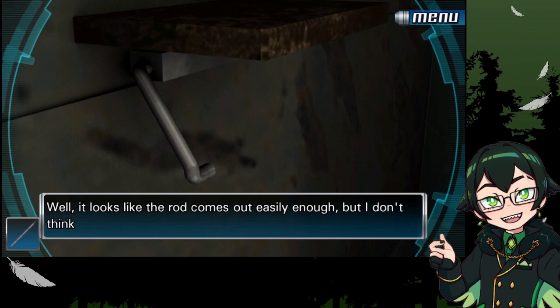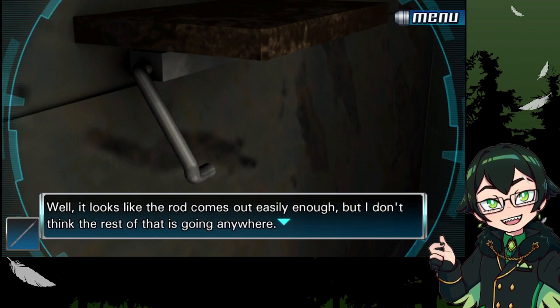Is everything here? Looks like the rod comes out easily enough, but I don't think the rest of that is going anywhere.